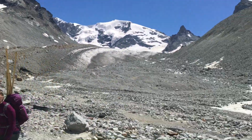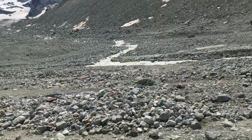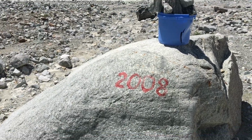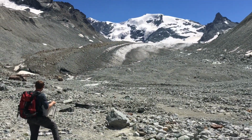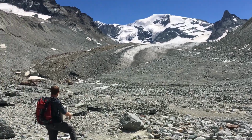Just got to show you this. So look at the glacier there. There it is now. It's 2018. Here is a rock marked 2008. I can only presume this is where the glacier was in 2008. Look at that. Look at the retreat on that glacier. Must be 100, 150 meters. Amazing. Just amazing.